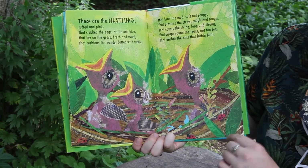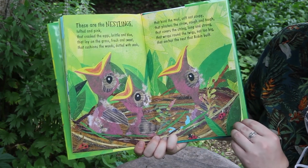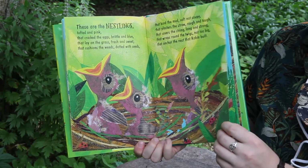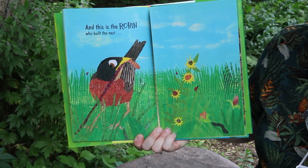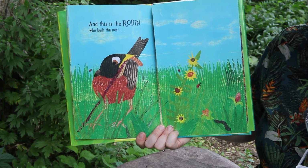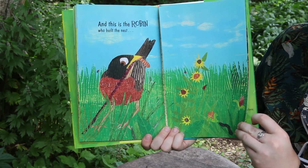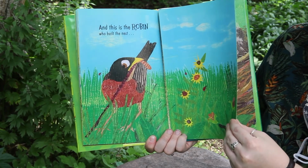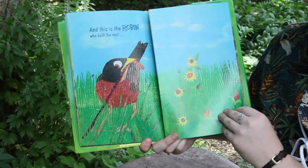What do you think they have their mouths open for? Love to hear your thoughts. Oh, I think that's a clue. And this is the robin who built the nest. Look at her getting that worm. Now you, oh, wait.